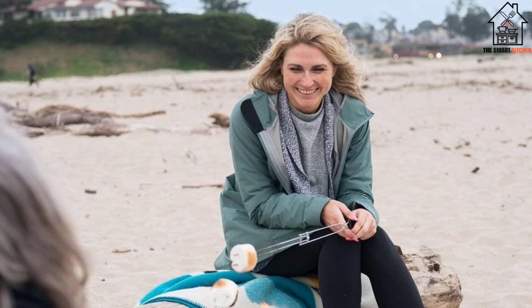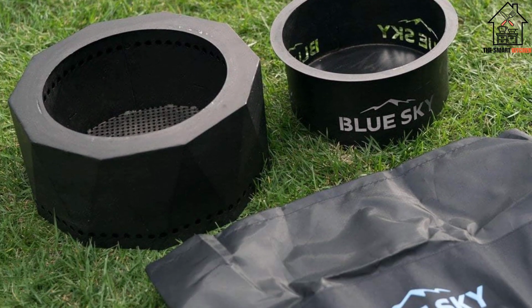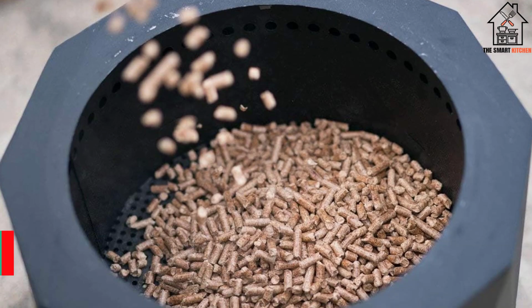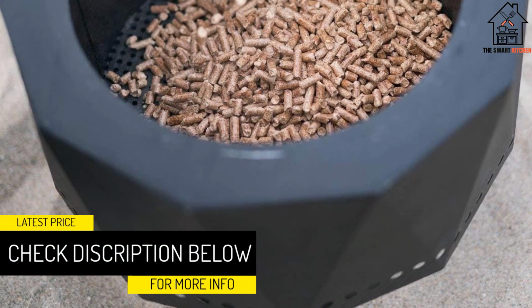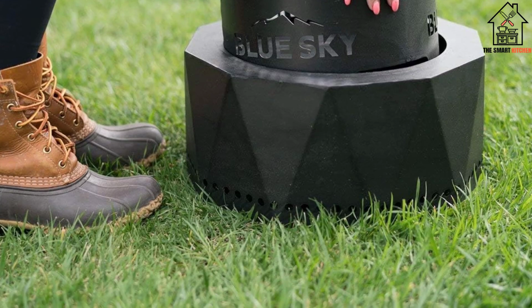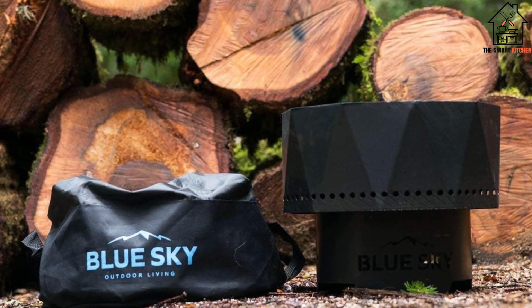While the Solo Stove Bonfire 2.0 has a more impressive stainless steel construction in comparison to Blue Sky's powder-coated steel, it weighs a lot less. After a few uses, the paint on the inside of the pit began to blister. Our tester also found that although it comes with a carrying bag, it's a tight squeeze and needs some maneuvering to fit inside.